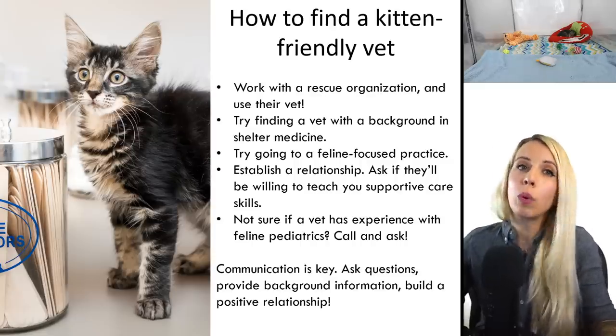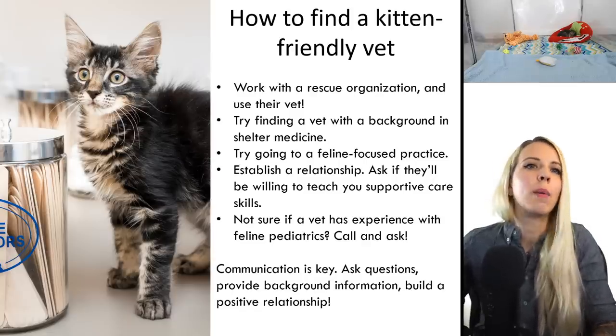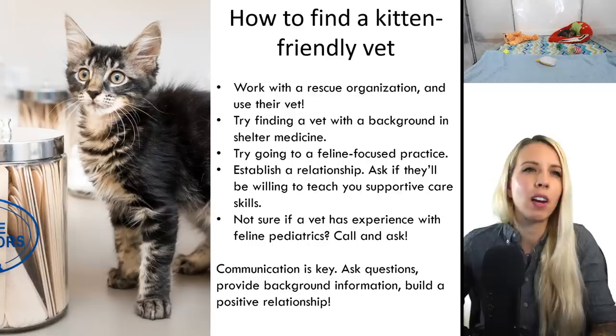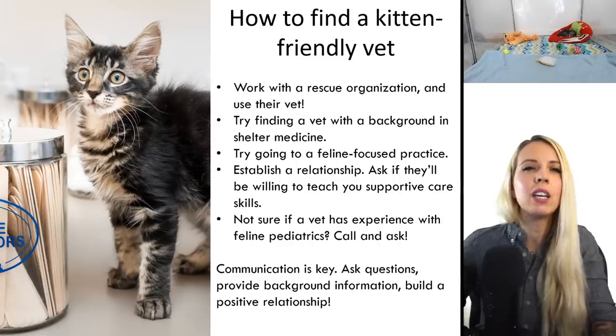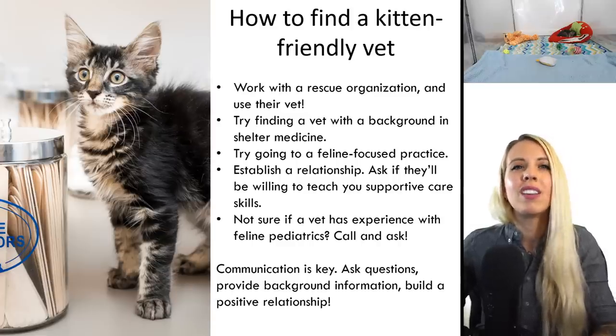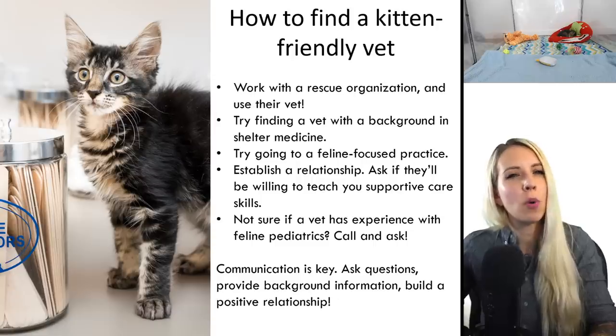So if you work with an organization, they're going to have a vet, and you just work with that vet that the organization works with. If you're trying to find a vet on your own, I highly recommend trying to find someone with a background in shelter medicine, because they're probably more likely to have seen some of these young neonatal kittens or kittens with different interesting medical needs.